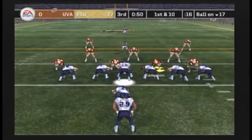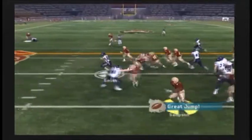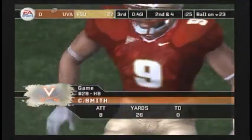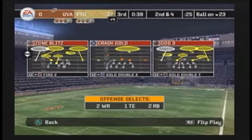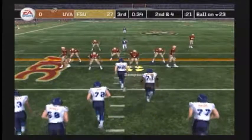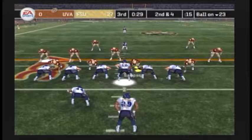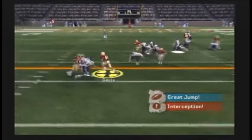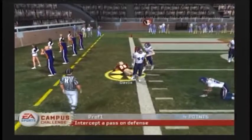First and 10. Virginia comes out with an I formation. Handed off. He spins around. Tackle made at the 23. Smith gets 6 yards on the play. Second and 4. Ball on the 23-yard line. He drops back. He delivers. What a pick. Down to the 10. And down he goes at the 6.